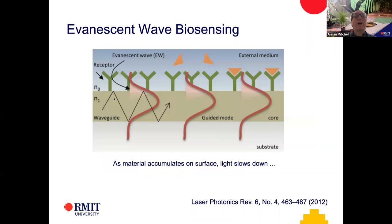They have these films on the surface, and the films trap the light via total internal reflection. What you can see here is the distribution of light. The light's mostly inside the film, a little bit outside the film. If I put some biomolecules on the surface here, and these are illustrated as antibodies, but there could be DNA probes or other types of selective molecules, they should only respond to the particular analyte. These yellow triangles up here represent the thing I'm wanting to sense. So these molecules will only grab the particular thing we're interested in.